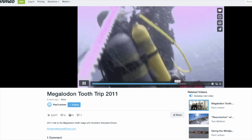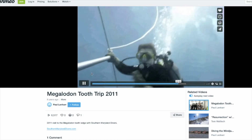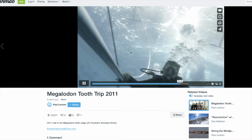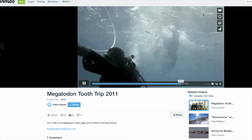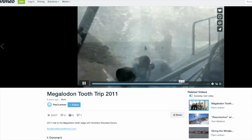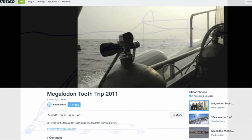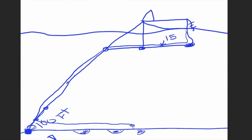And we carry a mesh bag along. There's a pony bottle set up, like I mentioned. And this boat actually had a hang bar on it, but most of them are hang lines. There's the ladder up there. And so back to this real quick.